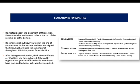You want to make sure that you're consistent about how you format the end of your resume. As you can see in this example, we've left aligned the titles. You don't have to do that, but whatever choice you make for formatting, make sure that you're being consistent with it when it comes to the end of your resume.